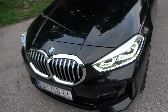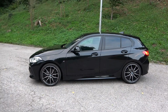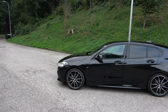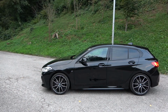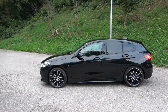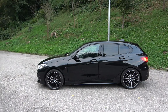And then this is the view you have from the side. As you can see, different shape from the side when we compare it to the predecessor, because the hood is now a bit shorter, because of course now we have only 3 and 4 cylinder engines inside. Engine layout and the platform are changed, and that's why the shape of the car from this angle is a bit different. But I do love the shape from here. What do you guys think about this? I love this spec on this car.